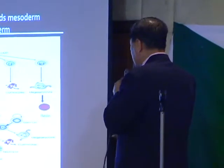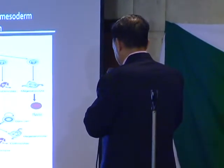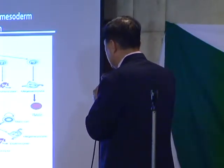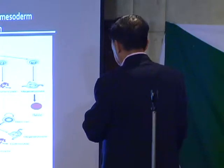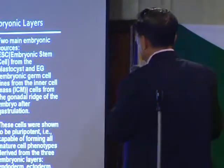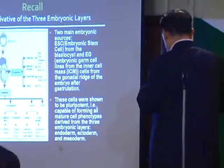Actually, the ovary is the same. It's the same thing. Stem cells to megakaryocyte, erythrocyte, neutrophil, monocytes, B cells, and T cells. Tissue derivative of the three embryonic layers.